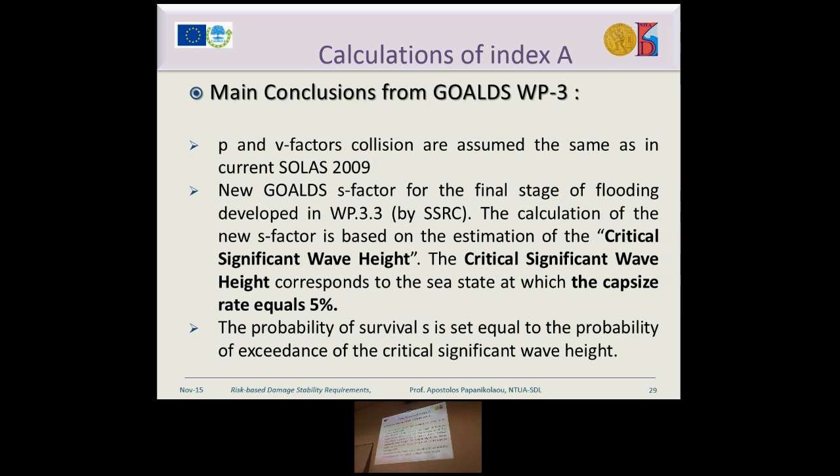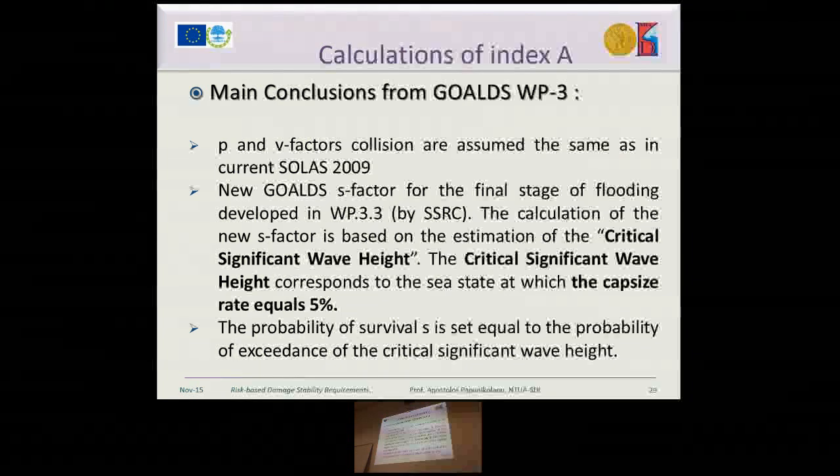So first, you calculate for your ship the critical wave height in terms of some ship parameters, and then you say, okay, now I sail with this ship in this sea state, what is the probability that I exceed this critical wave height? And this is equal to the probability of survival of the ship. The S factor is the probability of the ship surviving a certain collision damage, according to our approach. And this problem is reduced to the probability of exceeding a certain wave height, that is the critical wave height for your ship. That is the whole concept.